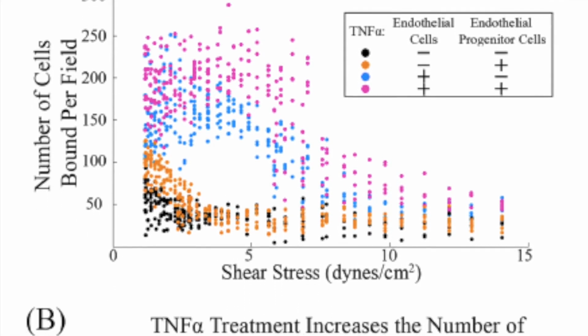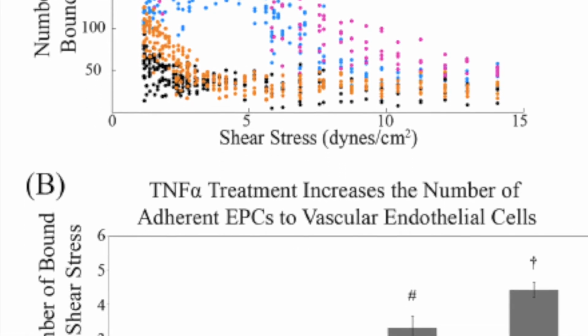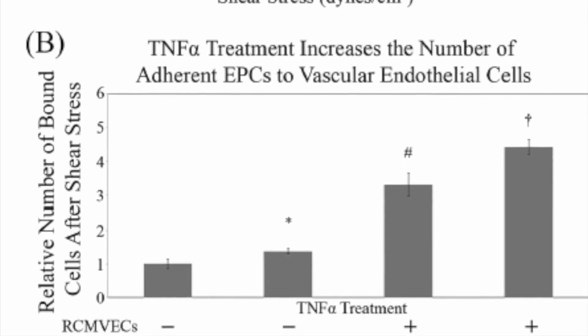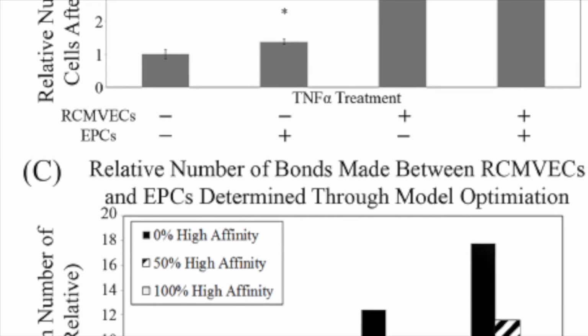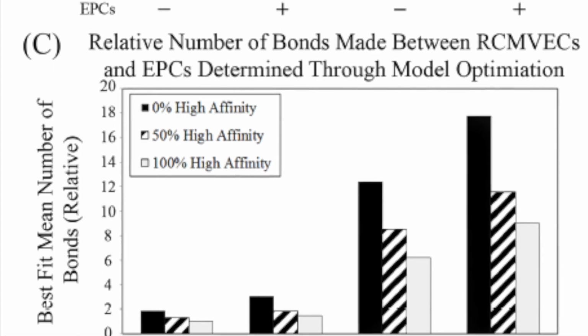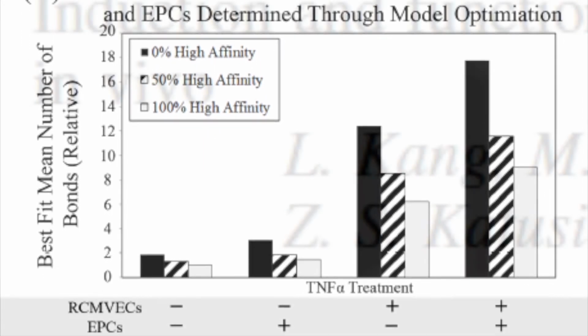stress. TNF-alpha treatment of endothelial cells increased adhesion through bond upregulation, whereas TNF-alpha treatment of endothelial progenitor cells increased adhesion by increasing bond affinity. These data suggest that injured tissue could potentially increase recruitment of endothelial progenitor cells for tissue regeneration by the secretion of TNF-alpha.